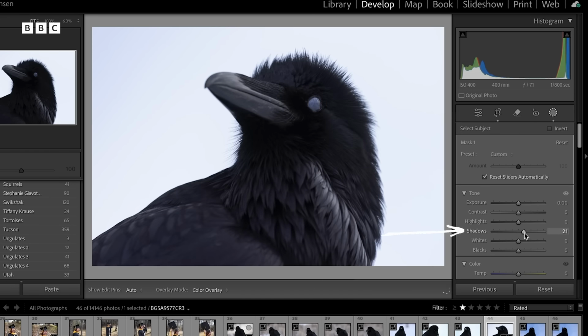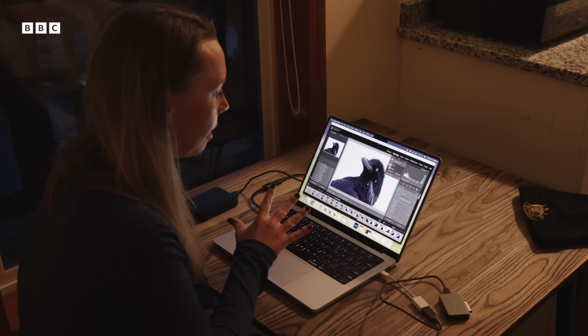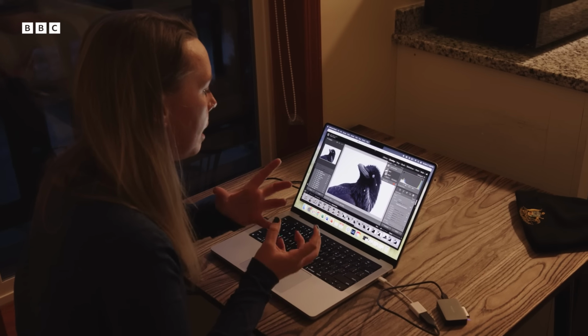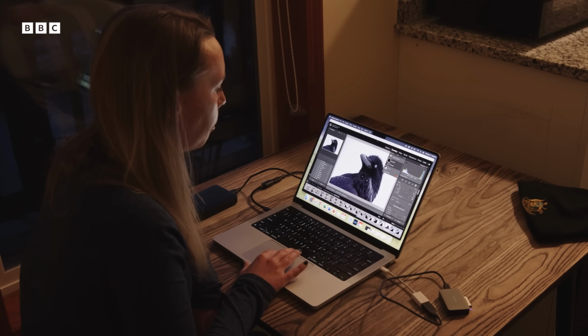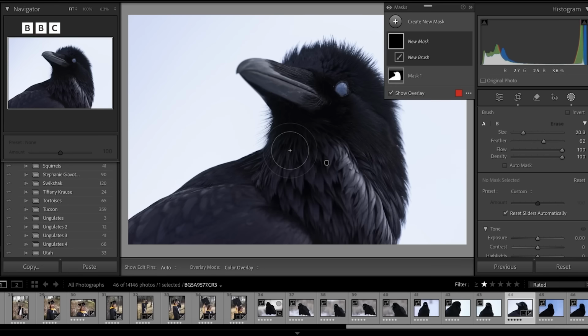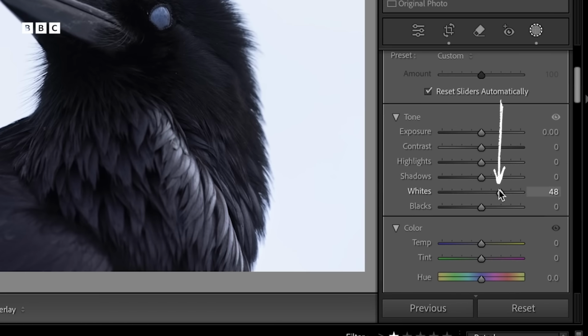All right, so I just bumped up some shadows and bumped up the contrast on this to bring some of those blacks back. One thing I like to do, especially on dark animals, is really accentuate the facial features on this. So I really like these ruffled feathers right under her chin. And I feel like those could be just a little bit brighter. So I'm just gonna select all of those and increase the whites on those.